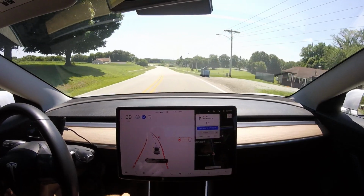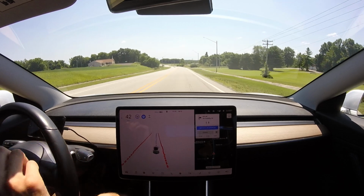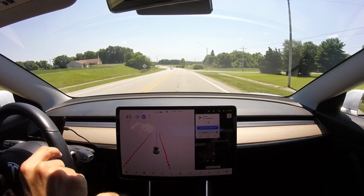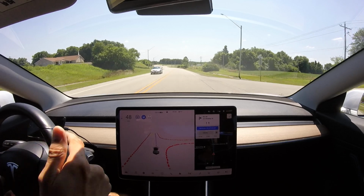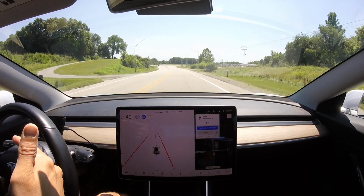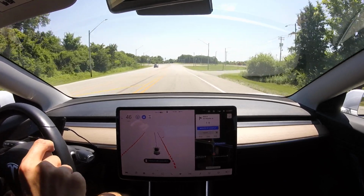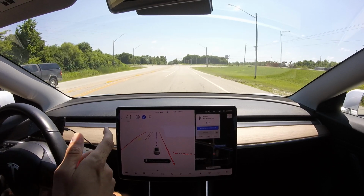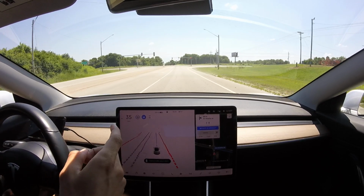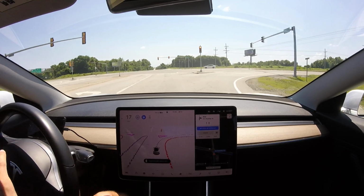The reason I took over, and I do that almost every single time I come across a cyclist or a pedestrian, is because I'm a cyclist and sometimes I'm a pedestrian, right? I pretty much always take over. I don't think the car's going to hit them. If it did, of course, I'd take over also. But I just want to send a trigger out like, hey, get over sooner, get over further.